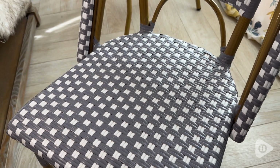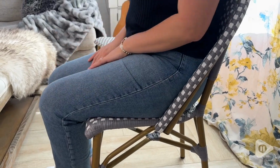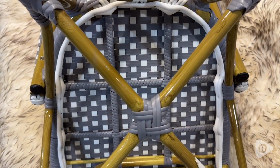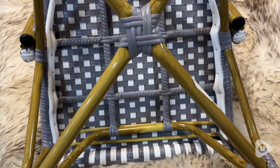So if I have a sunny day, I can take them out. But also the weight, they can take weight. I won't be worried or nobody will feel uncomfortable by sitting on these chairs. From the bottom, you can see that they're reinforced, so that makes them even stronger.